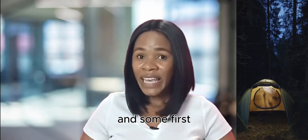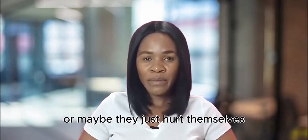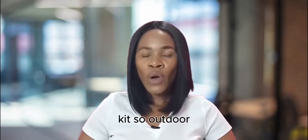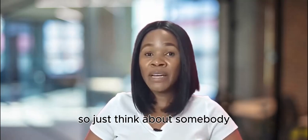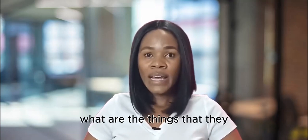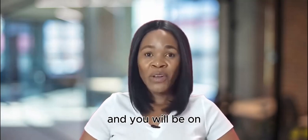And some first aid kits. If people will be outdoors and it's hot, or maybe they just hurt themselves a little bit, they will need the first aid kit. So outdoors, it has a lot of things to go with. So just think about somebody who is traveling, who is outdoors at this season. What are the things that they're going to need as their accessories, and you will be on the right track.